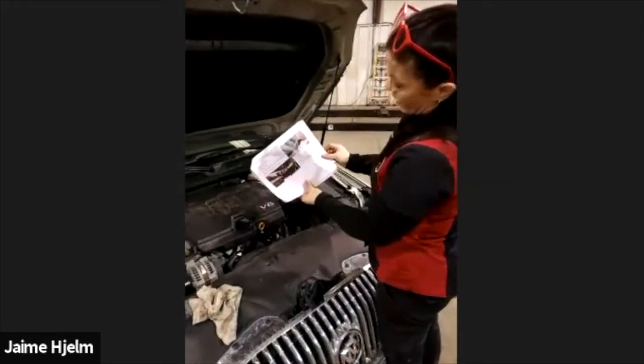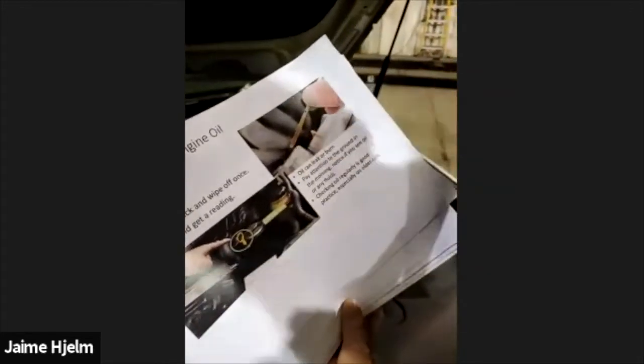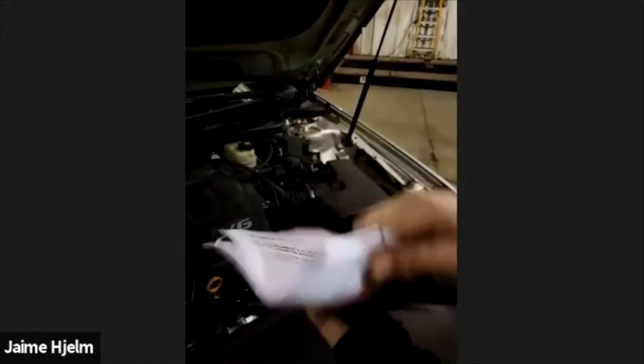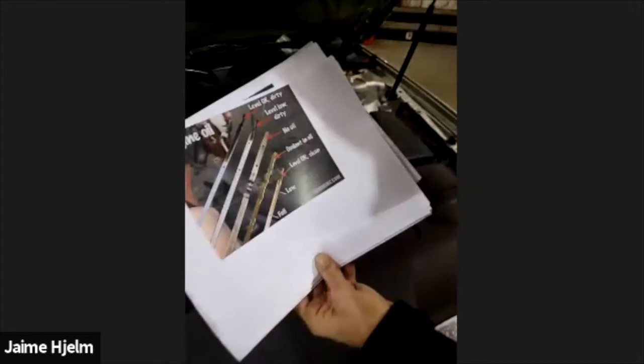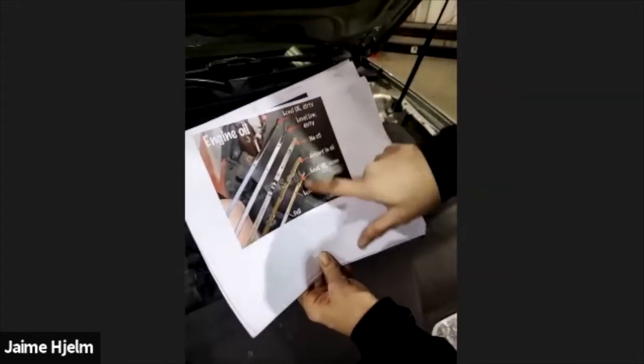And there's how to check engine oil. It explains it. It explains the dipstick, where it should be. If we turn the page, it explains the oil levels, which we just went over. This is the type of different examples of dipsticks and different types of oil.